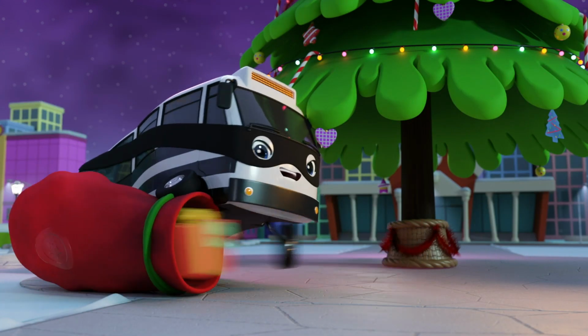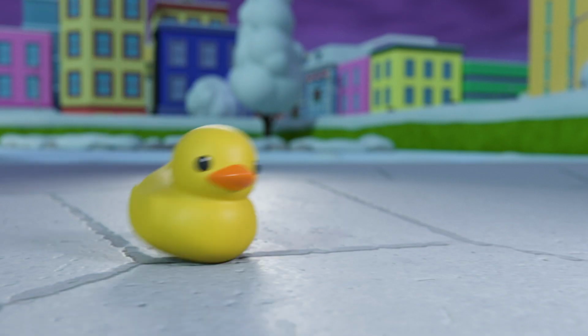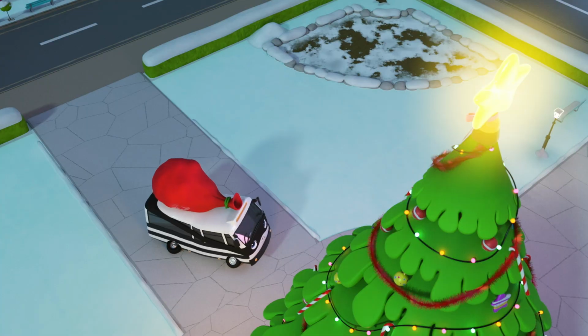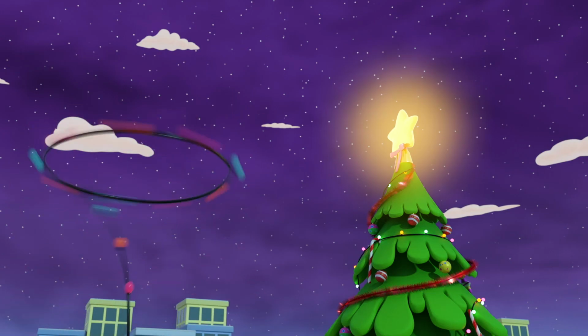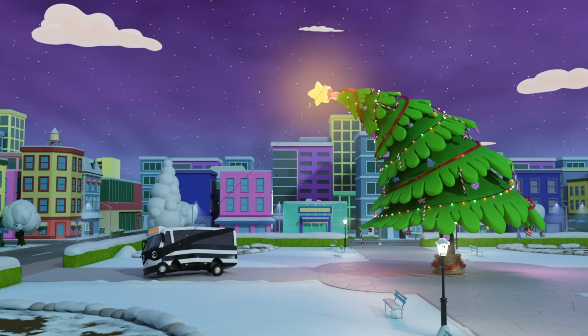Oh no! Bandit is stealing all the presents from under the tree. What a villain he is! Now he's sneaking away. Whoops! Serves Bandit right. What's he seen now? The golden Christmas star. He's going to steal that as well. Oh dear, he's trying to pull it right off the tree. Look!